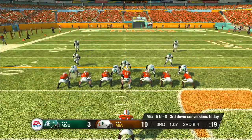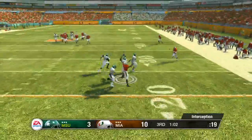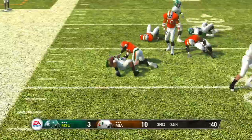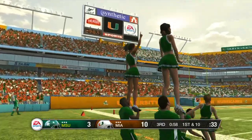Single set backfield. He's looking for his man, and this one's going to get intercepted. Coach, that's the second interception right there. Man, you've got to avoid those turnovers. They kill you every time.